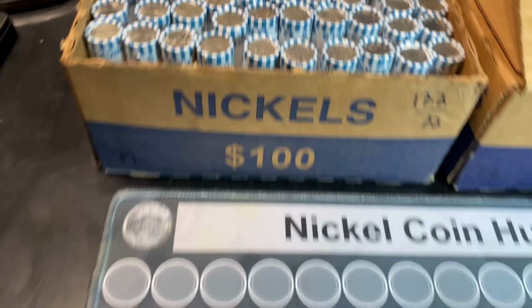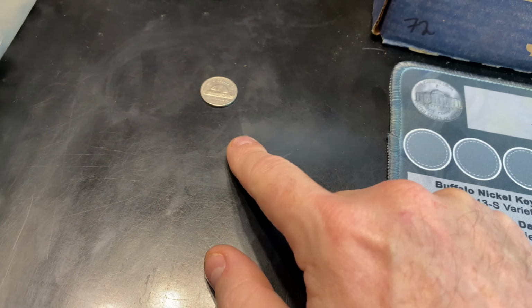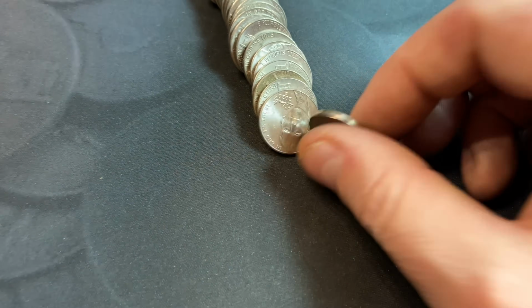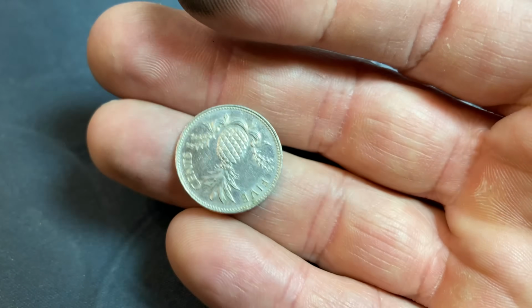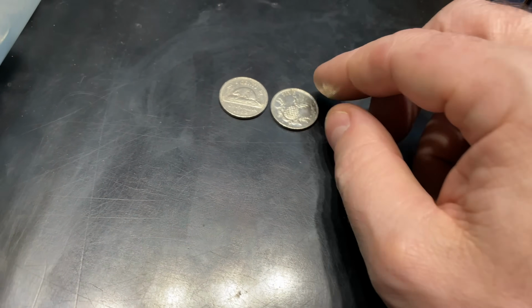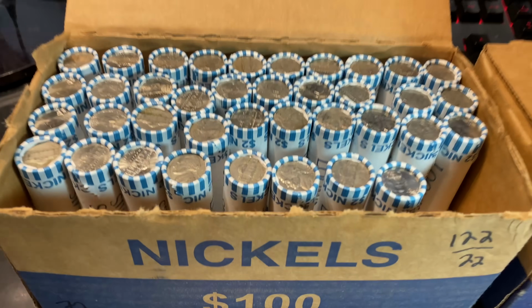We're on roll number 10, and I don't have any 40s finds. We did have a 50s find and a Canadian nickel from 1982, and I believe that means, since it's an 82, it's mostly nickel. Bring it in, though, because we got a second foreign, and this one's going to be a Commonwealth of the Bahamas 2000 5-cent with the pineapple on the back. Can't get mad at that find. 2 foreigns, though. Only 1 U.S. nickel that's old. Roll number 12.